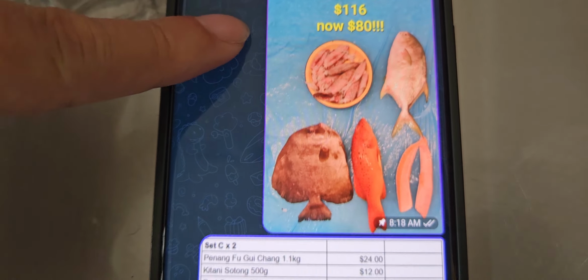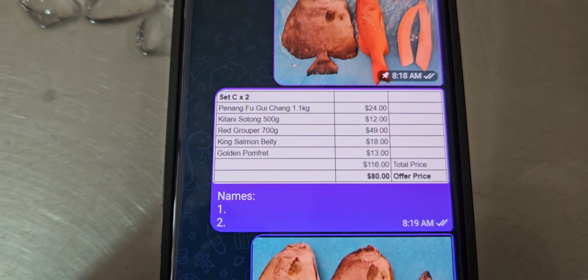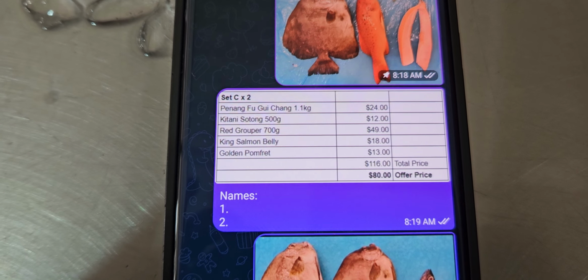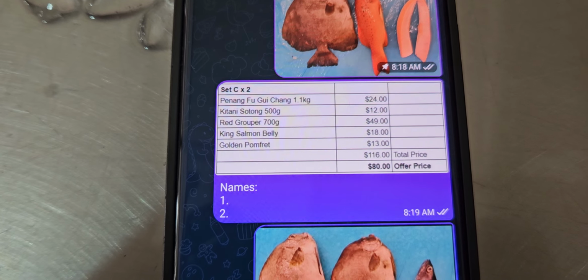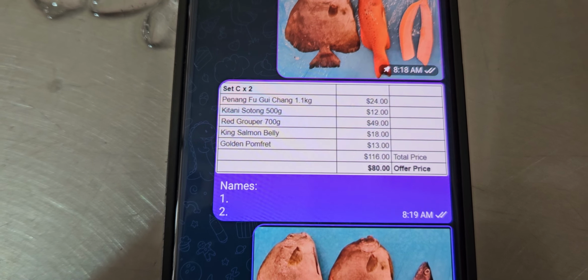So set C is down here, let you take a look. Set C, we got 2 of them. Penang Fu Kuei Sang, 1.1 kg. 500 grams of Kitani Sotong. Red Grouper, 700 grams. King Salmon Belly, and Golden Pomfret. I have 2 sets of this. 116, now offer $80 for you guys.